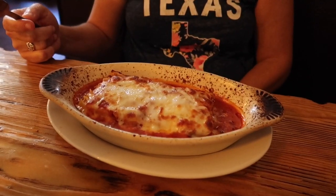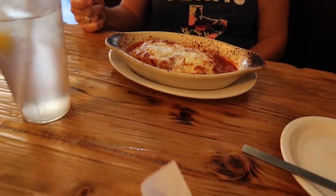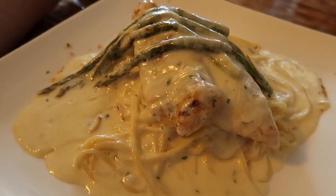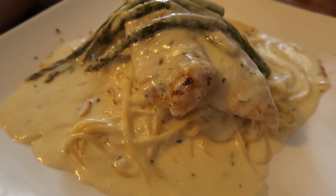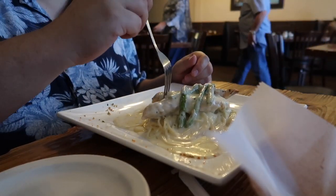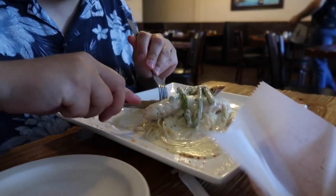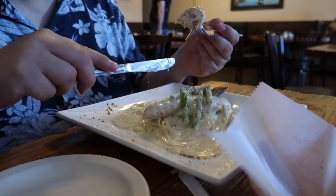Carolyn opted for the lasagna here. I went with the chicken Genovese. It looks like it's got asparagus spears, spaghetti, and some mozzarella cheese on it. This dish has many different interpretations of it.